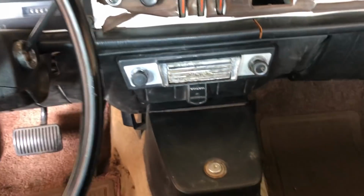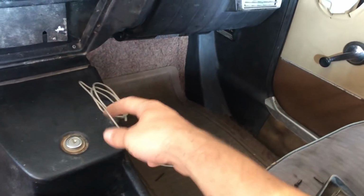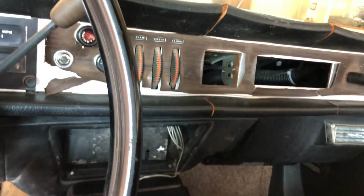This panel here for the air conditioning is the switches, and behind it, this is the thermostatic controlled sensor for triggering the air conditioning. And that unit is a capillary tube that goes inside of here toward the evaporator.